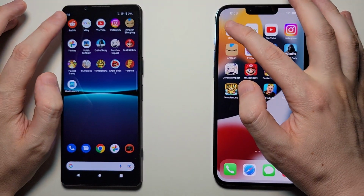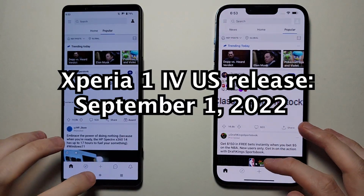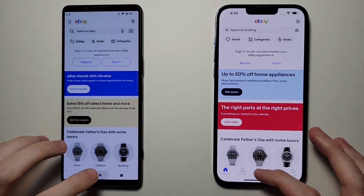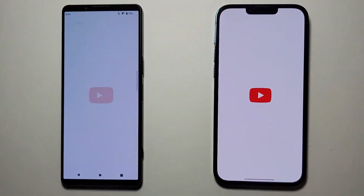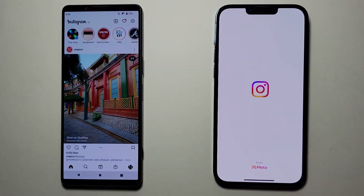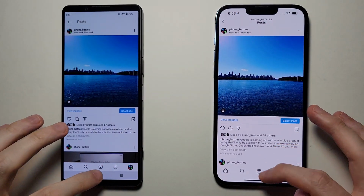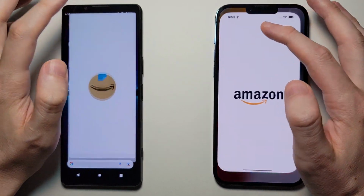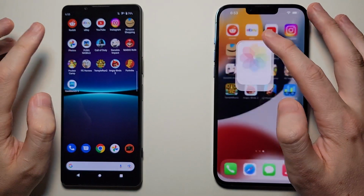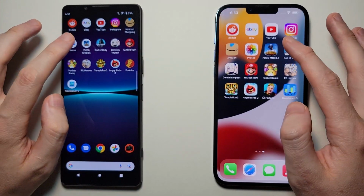So first you have Reddit, iPhone, eBay, Sony, YouTube, Sony, Instagram, Sony, Amazon, again the Sony, and my basic app with your photos. Alright, so for the basic apps, advantage for the Sony.